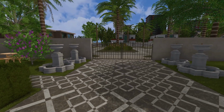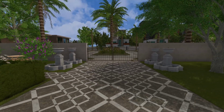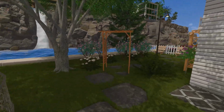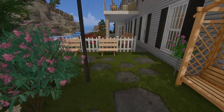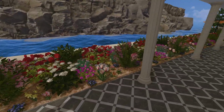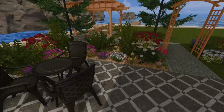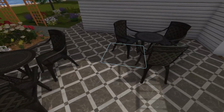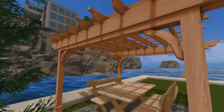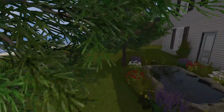A couple of fountains next to the entranceway as you come through the main gate, just for a little extra wealth flaunting, I suppose. Then coming back here, we just have a gazebo with a table and a couple of chairs, another one of these little pergola archways, some more flowers, pergola with a bench, more benches, and then lots and lots of flowers surrounding this sort of back patio area. Threw down a couple of these circular tables and chairs, made a little pond over here with some flowers around it, and another gazebo pergola thing with a picnic table. And that's basically the whole yard.